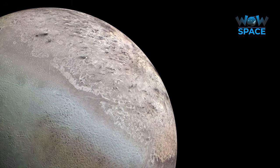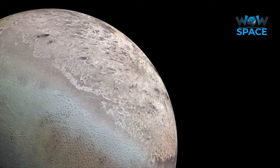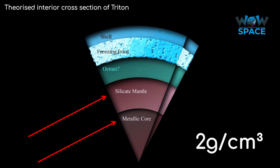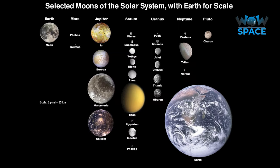But what's interesting is what could be found under Triton's crust. Under Triton's surface is thought to be a rocky and metallic interior, which gives Triton a reasonably high density for a moon at 2 grams per centimeter cubed. Because of this, and also due to the big step up in size from the next biggest moon in the solar system, Titania, it has more mass than all the moons smaller than it in the whole solar system combined.